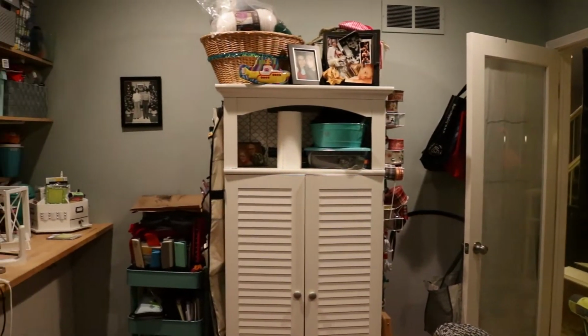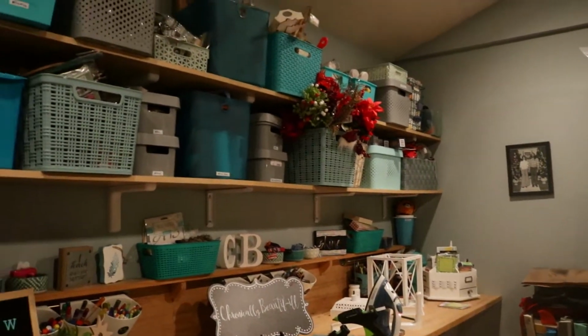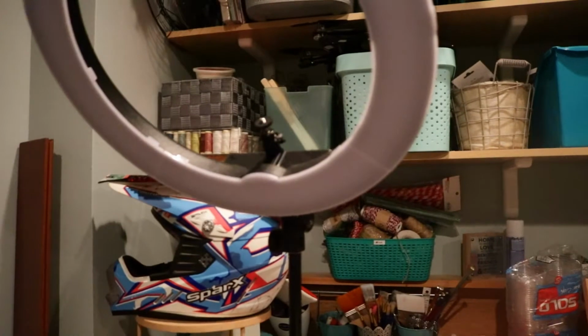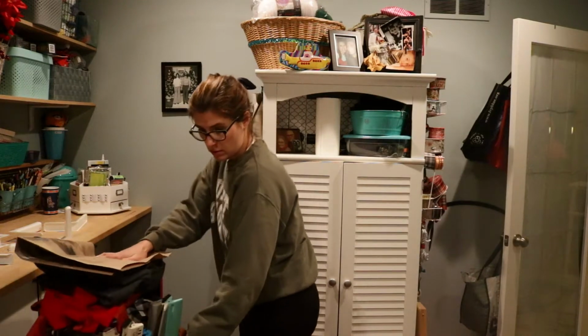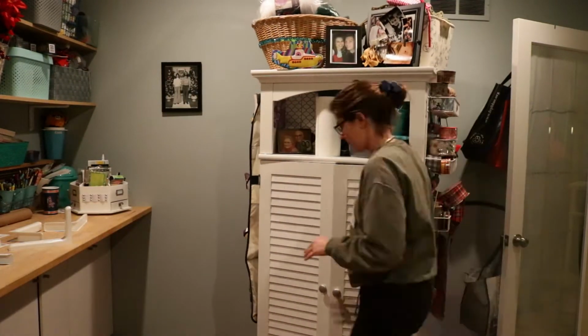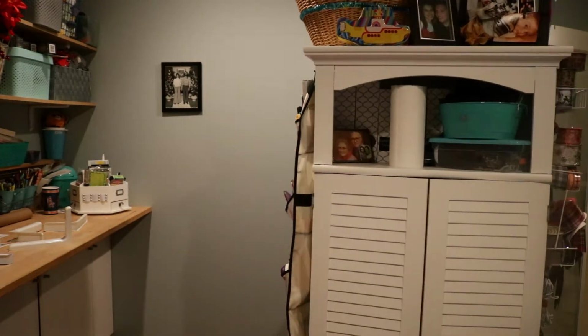As you can see, there is a lot going on in this room. And at one point it was really well organized and beautiful and clean, and then I just kept getting more and more craft supplies. Yeah, that's a dirt bike helmet. And just shoving more things in, and just every little nook and cranny that I could find I shoved crap into.